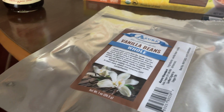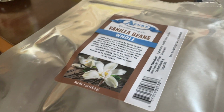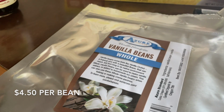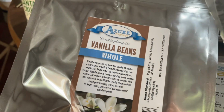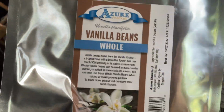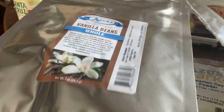And since it was only $27, I was so pumped. Well, it comes in and there's only 6 beans in it. So it ends up being $4.50 per vanilla bean. But you know, lesson learned. I still think it's cheaper than most other places. And when you open this up, everything smells amazing. You smell amazing. Your house smells amazing. It's wonderful. So that's the vanilla beans.